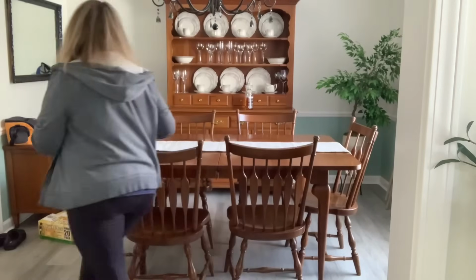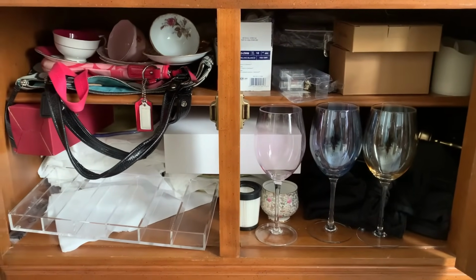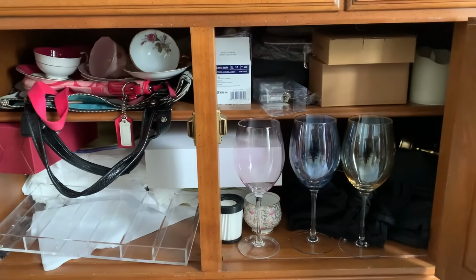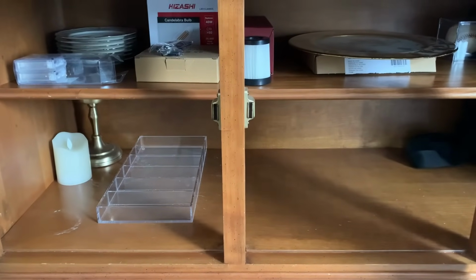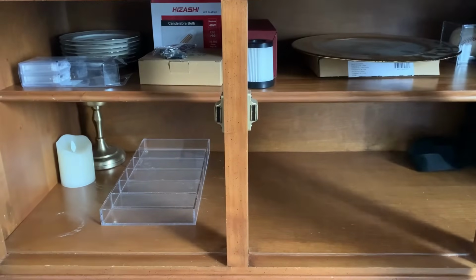All right, let's get to the before and after. So this is what this side looked like before I got in here and decluttered it. Not much room for anything to fit in there, but now, oh my gosh, look at all that empty space I have. I absolutely love it. It feels so much better.